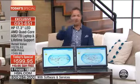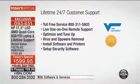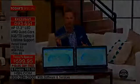Do you know how to move your old files over to your new computer? If you don't, no problem. You call the toll-free number. They're going to tell you how. There's another thing that they'll do. They will help you with setting up your security software. To that point, I'd like to spend about 60 or 90 seconds as I rejoin Adam. I think we even have a little video that we can show you.